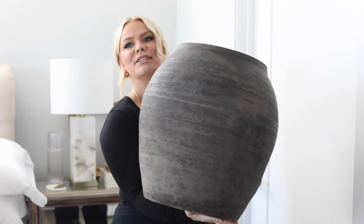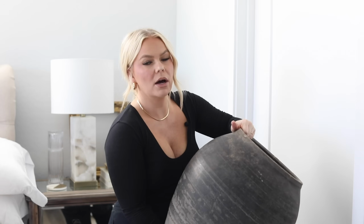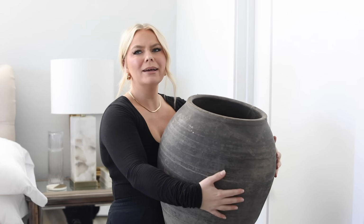Oh my gosh, you guys, it's so big. It is this massive Chinese water vessel. Water jug, I think is what it's called. Oh my gosh, I love it. I've got to put it down, it's really heavy.